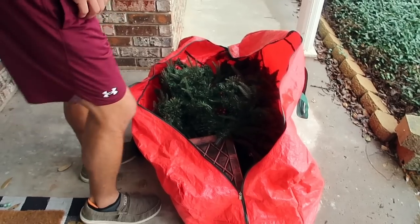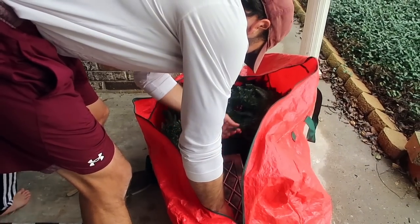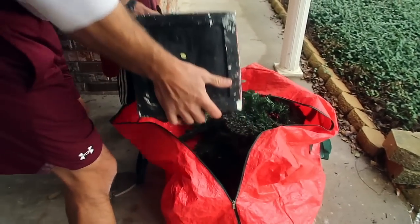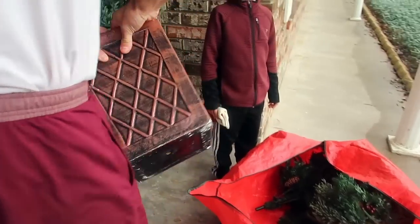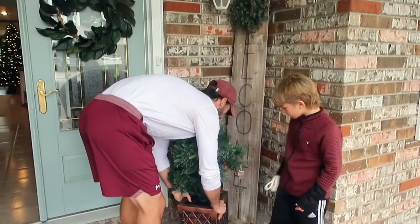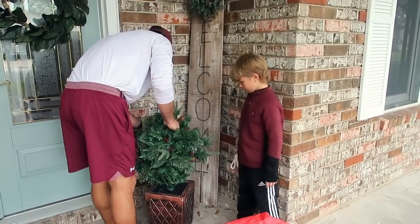I love this tree. It's from Big Lots. Remember when we bought it? We bought this was like our first tree, and I remember it was like expensive for us, and it was $80. Still expensive. I know, but just remember, like, that was really expensive for us when we first started out.